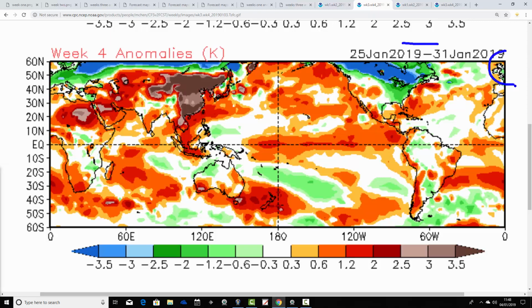UK is looking a bit colder than average then. Most parts of central and northern Europe also turning much colder through week 4. It turns much colder through central Europe and going back into the west of Russia. So cold air is surging across many parts of Europe through that final week of January. And I think the UK would be included in that as well, and Ireland too.